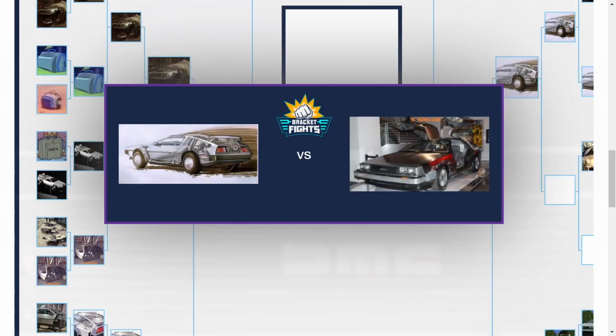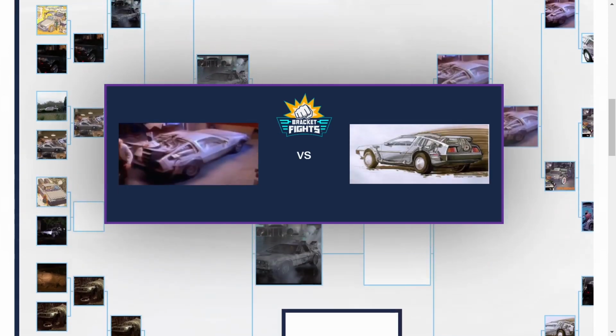I can't play it anymore. What is it? Concept art versus A hero car. Ooh, concept art. Why? Again, it's just something I favor a lot more because I wish I'd seen it in the movie that never happened. Alright. Ride versus that concept art. You're struggling. The concept art. Why?